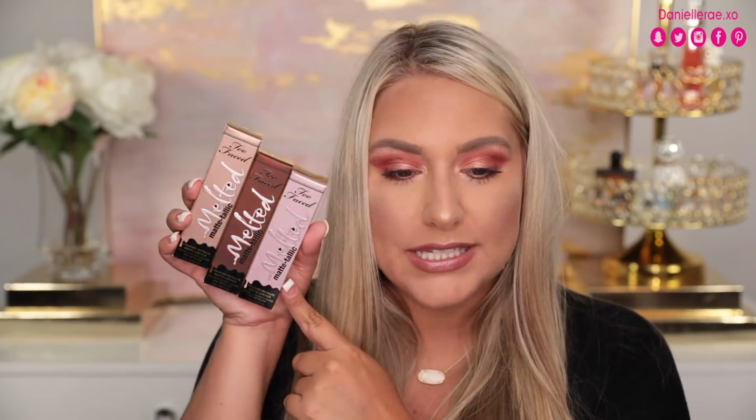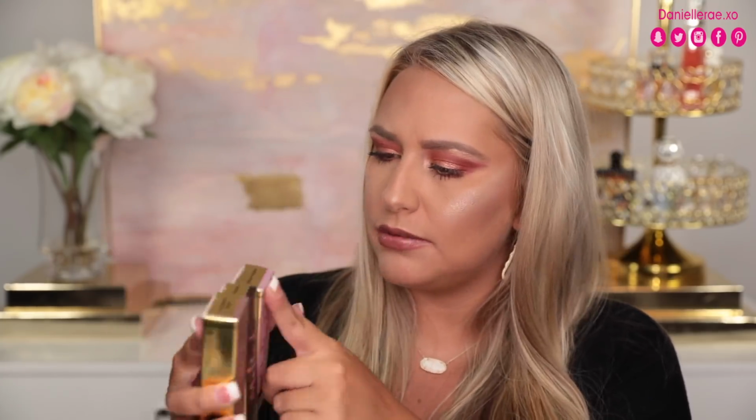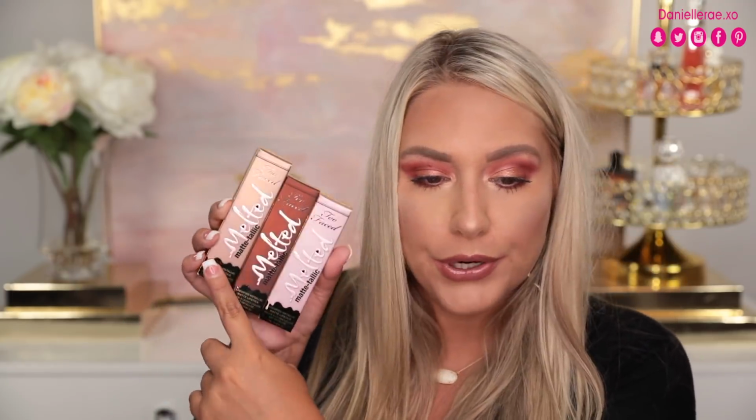Then we have Sugar Kisses, which to me looks like it's going to be almost like a light pinky shade. Caffeine Queen, and You Better Work. Then we have Bitch I'm Too-Faced, Pillow Talk, and I Dare You. And then we have Our Lips Are Sealed. Ooh, I kind of want to try that one. And then we have Magical Metal Transformer. So let's try these two out and just see what they're about. So this one is called Our Lips Are Sealed.